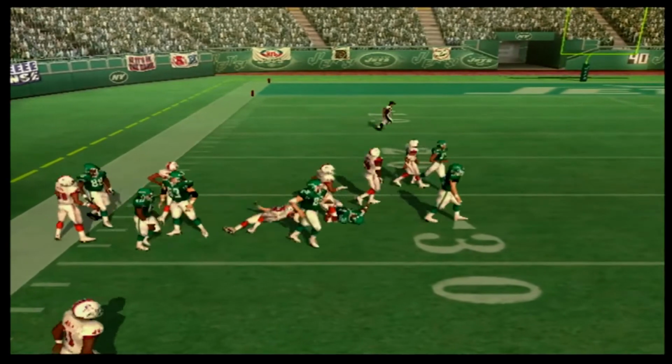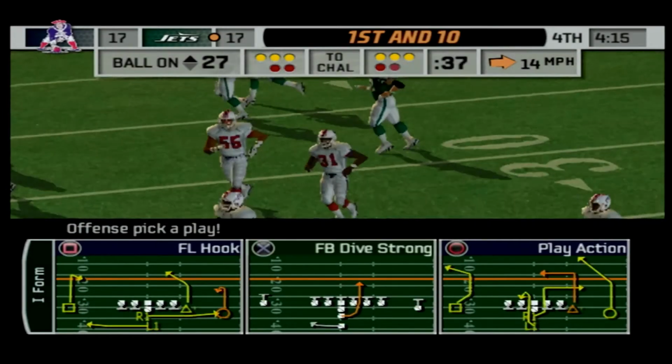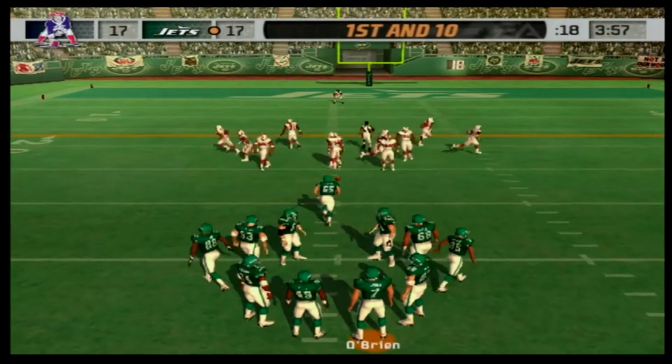Nelson comes up to make the play at the 27-yard line. They couldn't bring him down very easily that time. Yeah, and when the back can get out there and run through defenders, it just makes this offense that much more difficult to slow down.